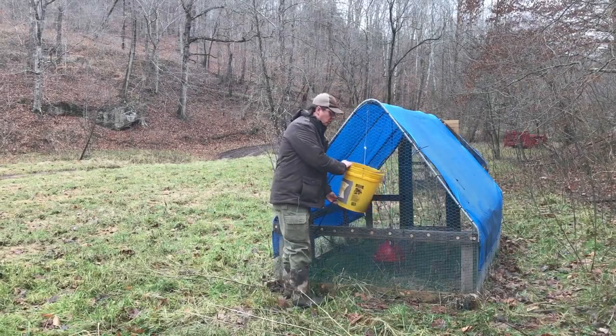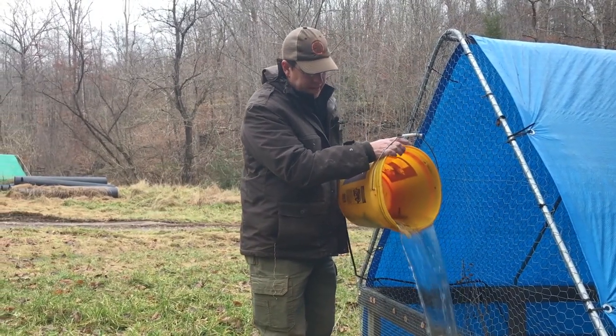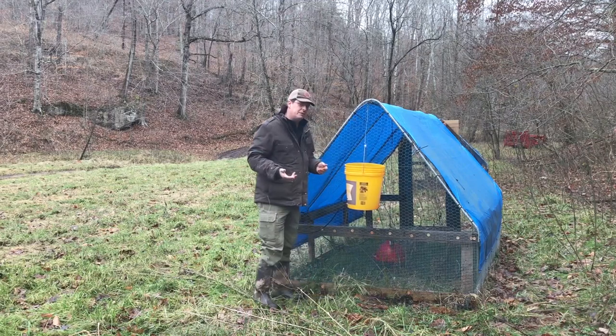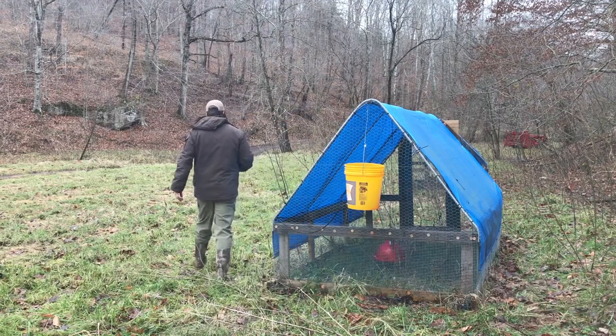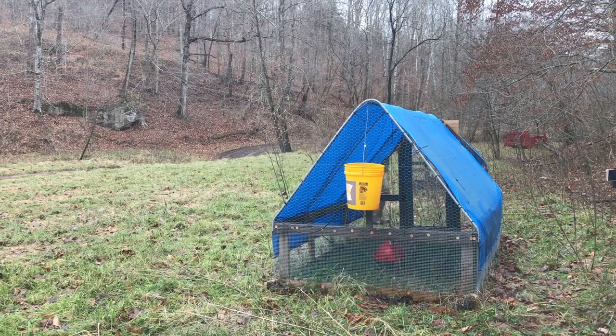So the goal with doing the chickens, of course, was to raise enough for a year supply for us to get us from mid-spring, late or early summer, all the way around again. And to also hopefully raise enough money to cover our feed costs. Let's step in here and take down my water. So that was the plan.